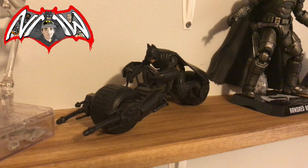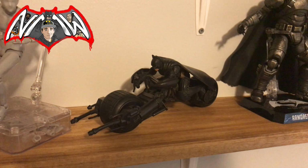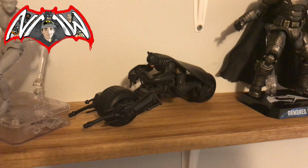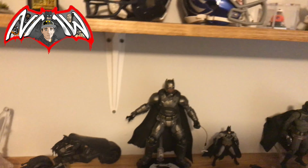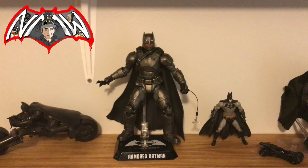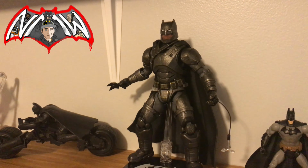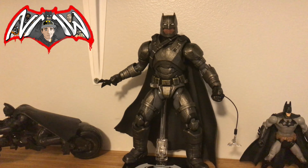To start off with my collection, I have a figure of the Dark Knight riding the Tumbler Cycle, I guess it's called. I got this when the Dark Knight first released, and I just recently found it again. Really cool figure. Then I have, of course, Armored Batman from Batman v Superman Dawn of Justice. And what's cool is he has metal batarangs, and I thought that was a really cool touch for this figure. It's from Beast Kingdom. Got it recently. Really happy with this.